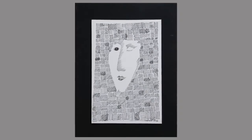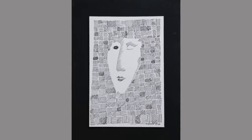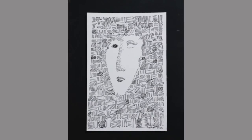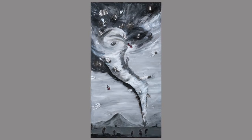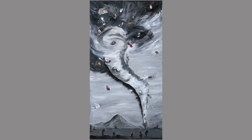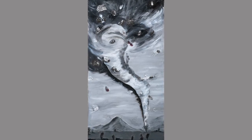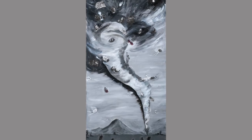Janet's first piece is called The Wink, and it is pen and ink, and it is 9 inches wide by 11 inches high, and it sells for $65. Janet's second piece, called The Vortex, is quite a creative piece, and it is 20 inches wide by 39.5 inches tall, mixed media, and it sells for $225.